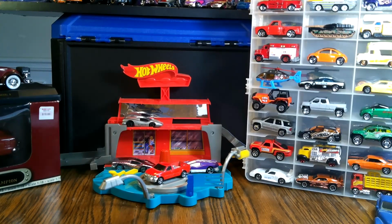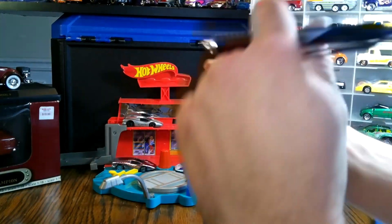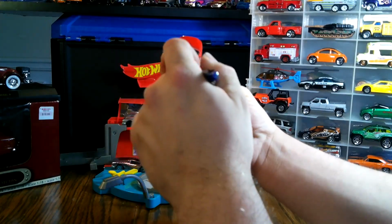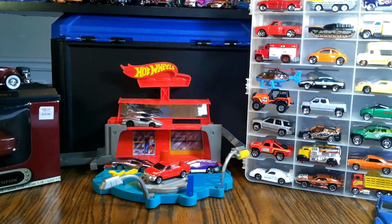Man, and the tempos are red, white Hot Wheels logo on rear bumper. Look, there is the Hot Wheels logo tag right there on the back. How cool is that? And there's a chrome bed. I tell you what, Hot Wheels and their trucks, man, they do a good job with those trucks.